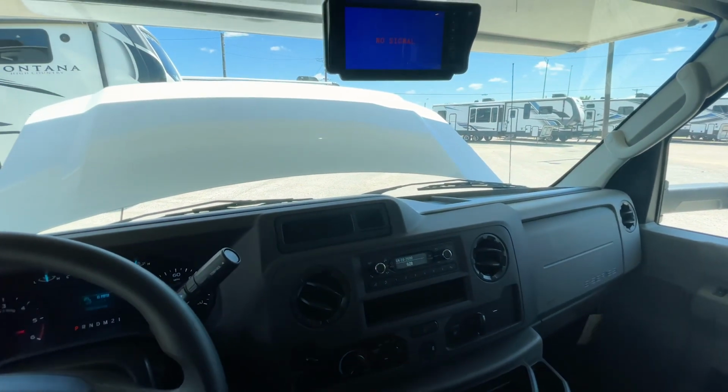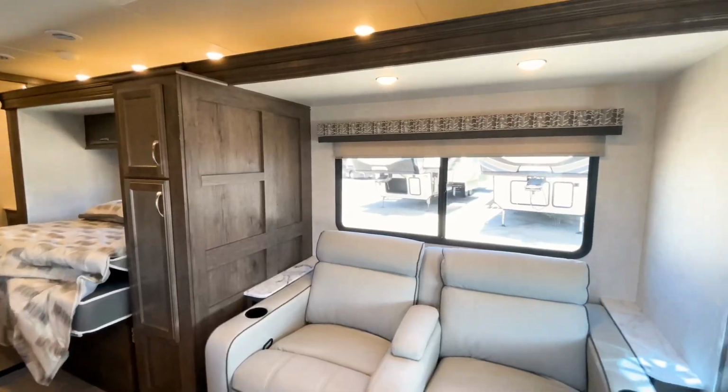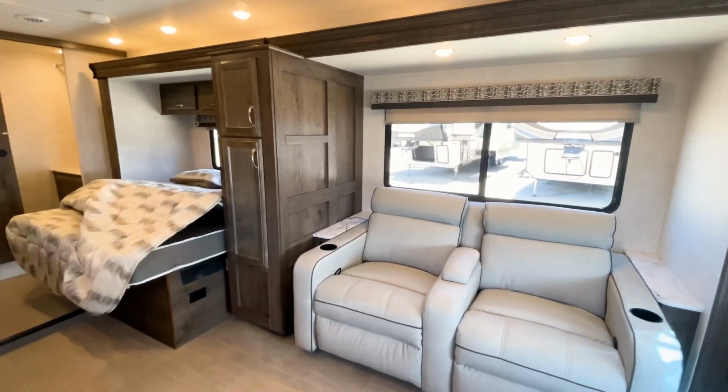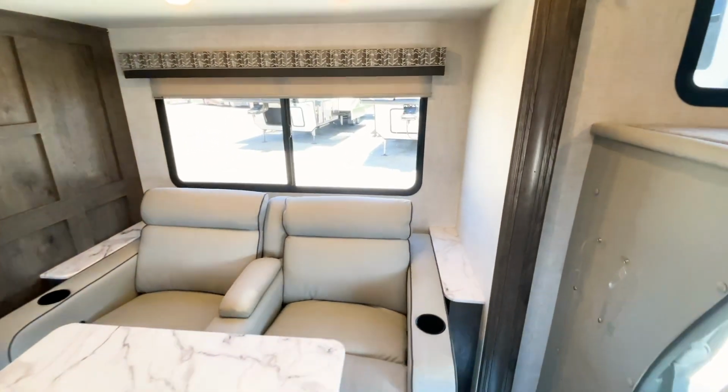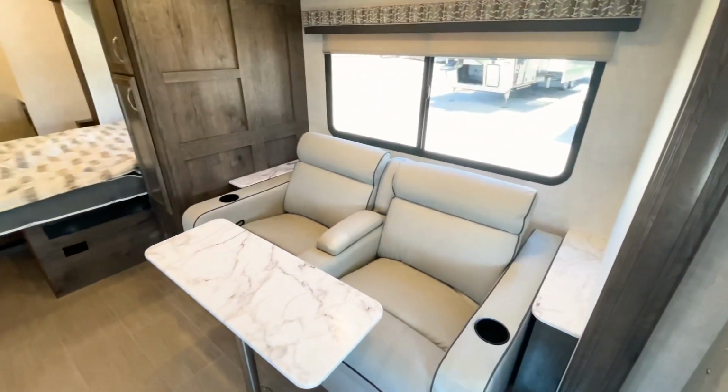Let's head back into the coach and open up this slide. All right, so we've gone over most aspects of this motorhome. I just want to point out some more smaller details now.